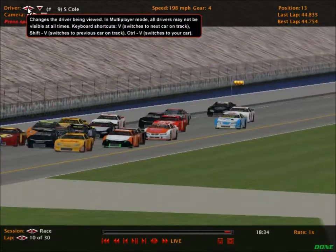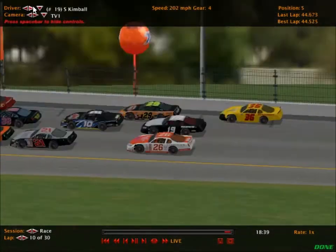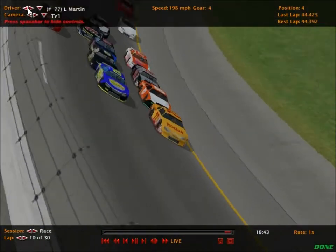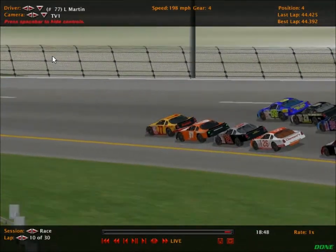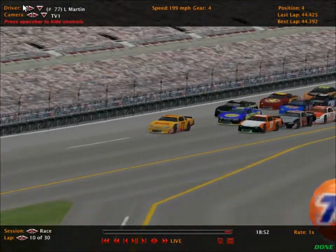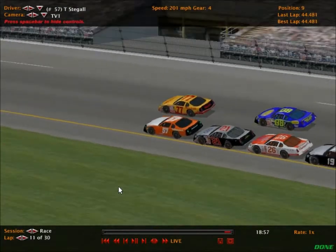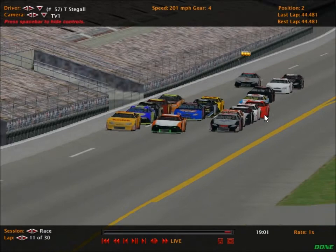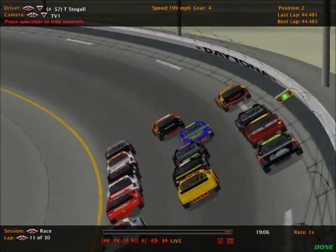And Mark Edwards in the 85. That is a great drive by Seth Cole in turn 1. Meanwhile, Luke Martin, number 77, in that replica of Travis Quapple's 2005 Kodak Dodge, has taken the lead. Here comes Theo Stiegel in the 57. And look at, there's that bright red number 9 car blending right back in with the inside line. He's going to try to go get this lead.